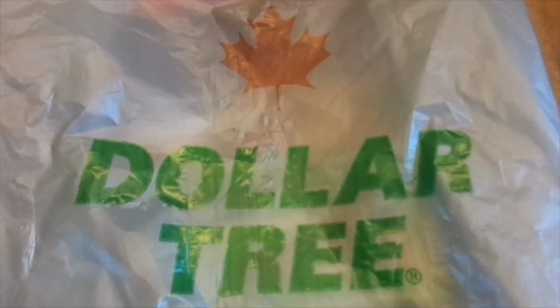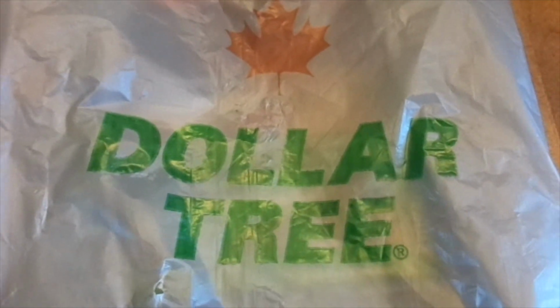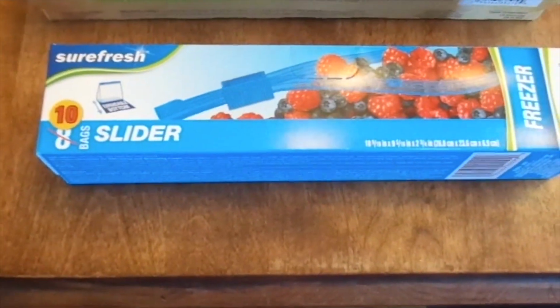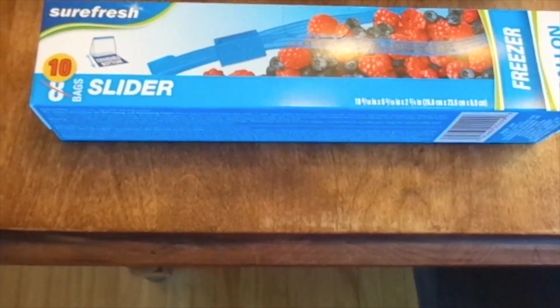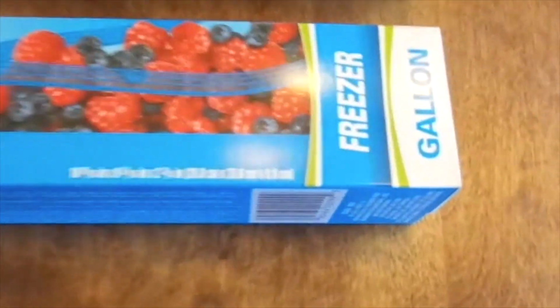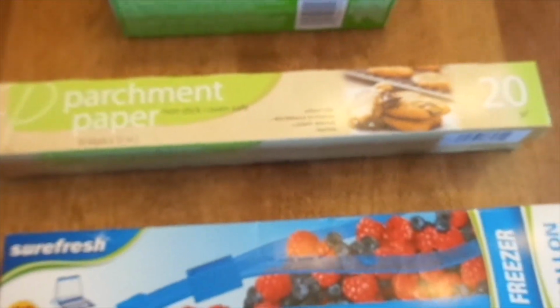So quickly, I'm just going to add this in. Here are some items that I actually needed from the Canadian Dollar Tree. We'll start down here. Sure Fresh 10 slider bags. Originally you get 8, and these are the freezer. You get 10. Some parchment paper.